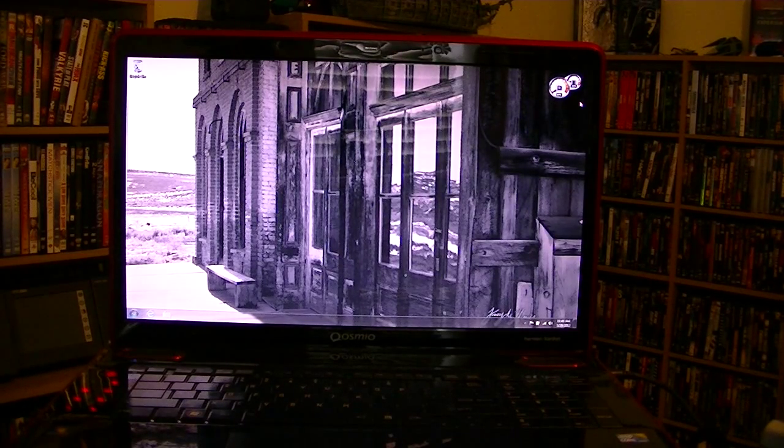This is my Toshiba Qosmio X505 Q830 gaming computer. It started its life with an i7 720QM processor, 4 gigs of 1066 DDR3 RAM, and a 320 gig hard drive. I'm not going to go through all the upgrades I've done to this over time, just what it currently has.